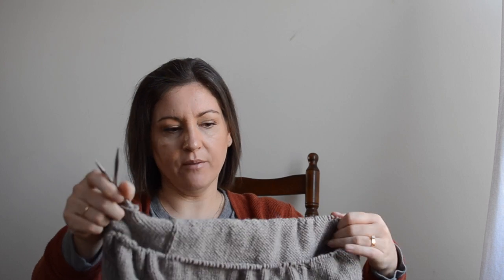So if it's itchy and if it bothers my skin, then I'm going to be giving this to my mom. So I will have a second attempt to see if I can conquer the tubular cast on, but I have gotten pretty far. I still have a ways to go. I'd say I'm halfway through the body right now.